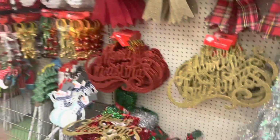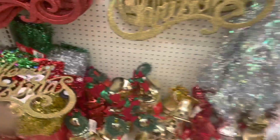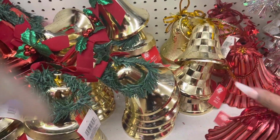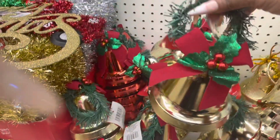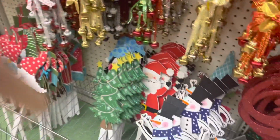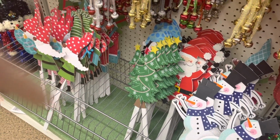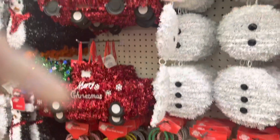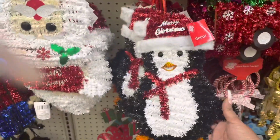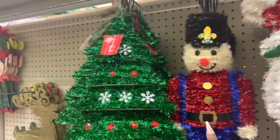All right, Dollar Tree. Okay, they got some bells down here. These ones have like a beaded wreath, a beaded handle with ribbons. And these have like a little wreath, some tinsel garland. Oh, these are cute for $1.25. These you can stick into the ground outside of your home. They got a lot of new and cool decorations. This is so cute. I like these too.